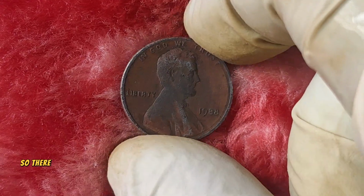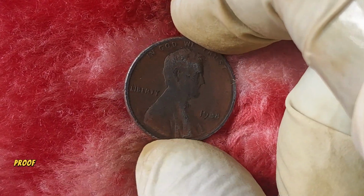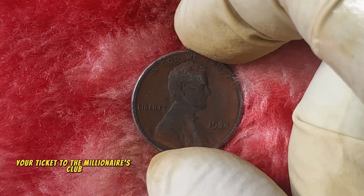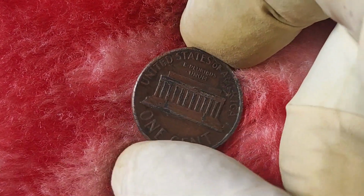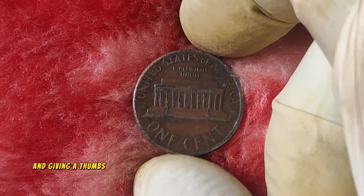So there you have it. The 1988 no-mint mark Lincoln penny. Proof that tiny details can mean big money. Who knew a little copper coin could be your ticket to the Millionaires Club? If you've got one of these in your possession, you're sitting on a potential gold mine, well, copper mine.